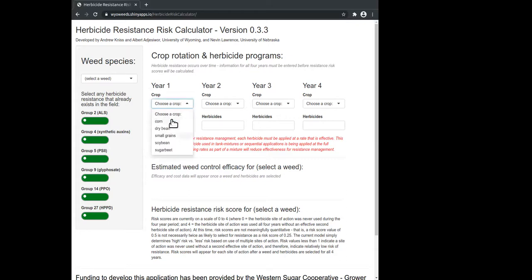And so I'm going to say with sugar beet in year one, I'm going to say choose small grains. And I will tell you our small grains section is not great right now. The next improvement we're going to make is actually to try to break down winter wheat, spring wheat, barley. It's kind of all bulked into small grains right now, which is not ideal. But that's hopefully a change we're going to be making in the next year or so. Then I'm going to go sugar beet again, and then we'll throw dry bean in the mix.